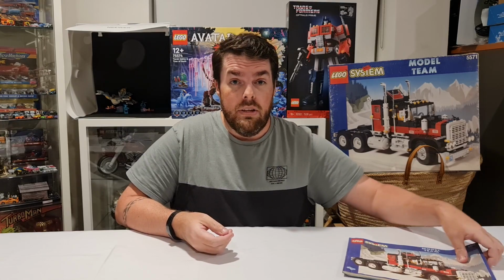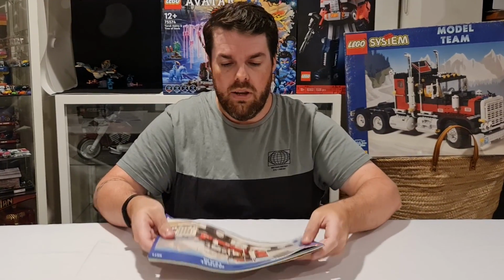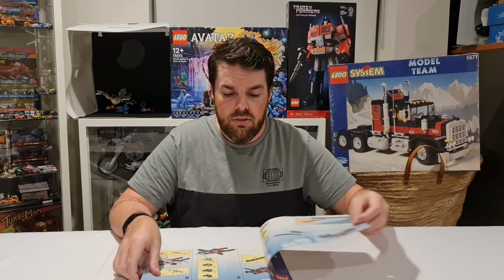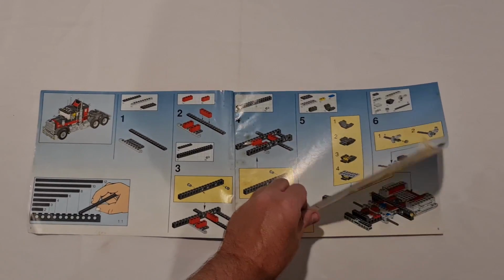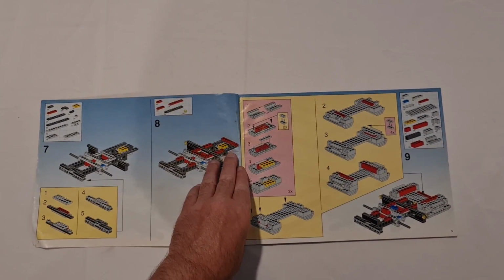Now let's have a look at the instruction booklet. This is the front of it, and we'll go into it a little bit more in detail. So the instructions are a single booklet that's quite thin to today's standards. As you can see, as soon as I open the first page of the booklet, it gets straight into the instructions itself. Doesn't waste any time. There's no story written at the front, there's no pictures or anything like that. It just gets straight into the build.